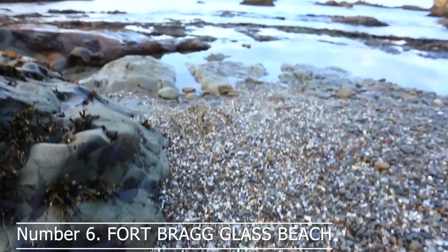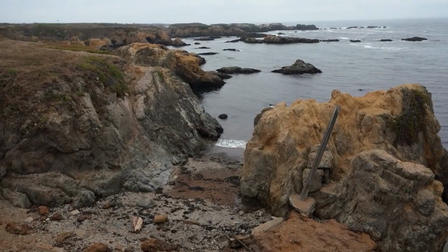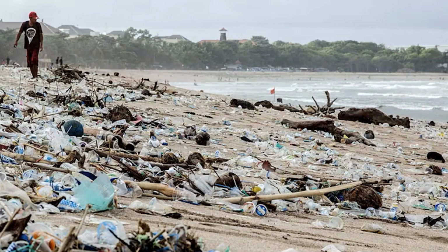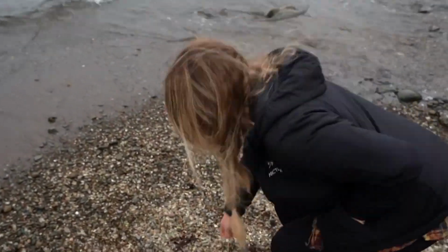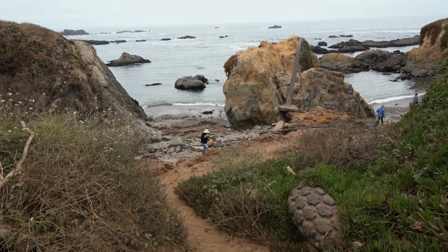Number 6. Fort Bragg Glass Beach. None of the several beaches on the California coast are as distinctive as Glass Beach in Fort Bragg. Local residents dumped trash on the sand and used the shore as a dump for years. When it was firmly determined that the beach should be cleaned up and made available to the public, the cleanup effort revealed an amazing fact.